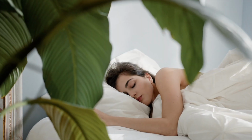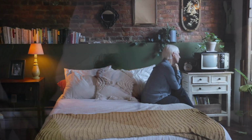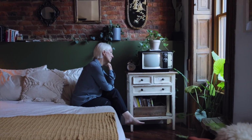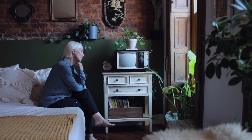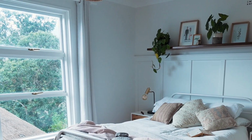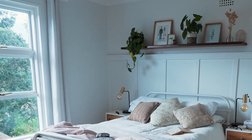What if I told you that a simple houseplant could make your bedroom a healthier, more peaceful place to sleep? Some plants purify the air, others boost relaxation, and some even release oxygen at night, giving you the best sleep of your life. Stick around till the end for 2 powerhouses, absolute must-haves for any bedroom.